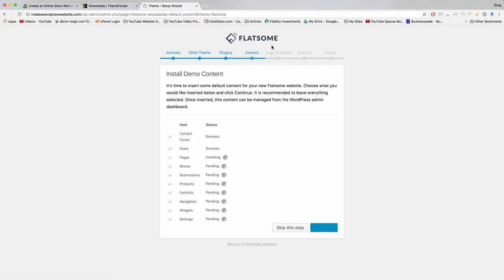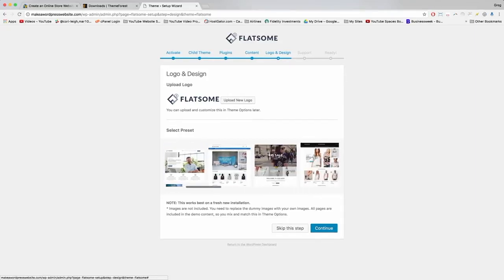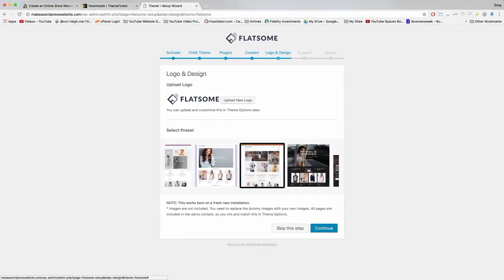And next up is logo and design. So that should be interesting. All right, setup wizard worked perfectly again. If you have a logo already made for your new website, then feel free to use it now. Just click upload new logo and you can replace this default Flatsome logo. But we're gonna make ours later on. So we're gonna leave that and come down to select preset. It's kind of tricky to see this, but you can actually scroll to the right. And this is where you can check any of the demo layouts. You just select them, and then you can continue.